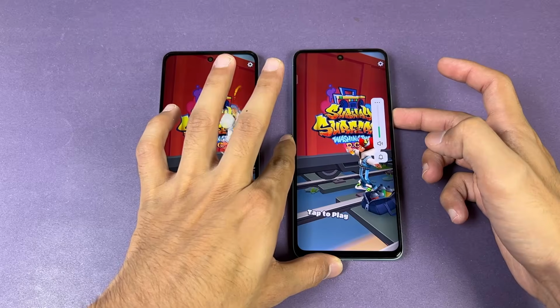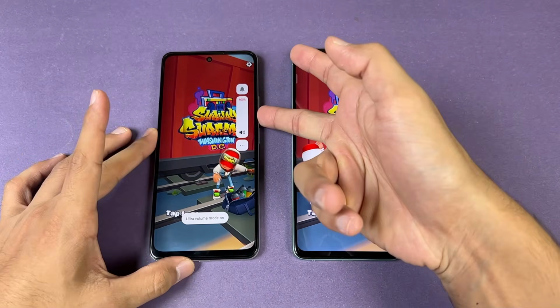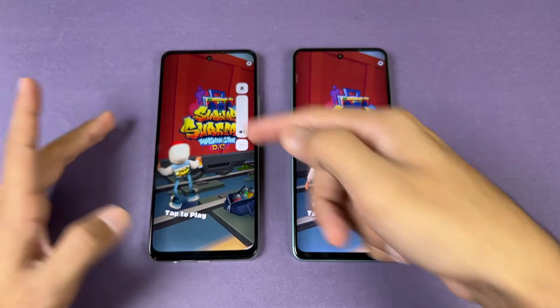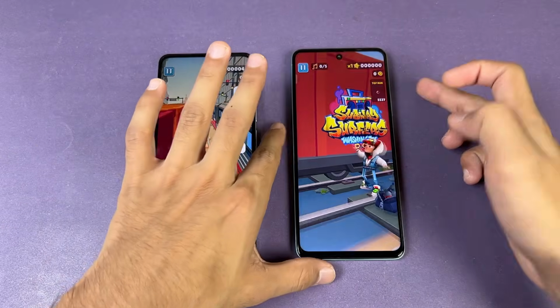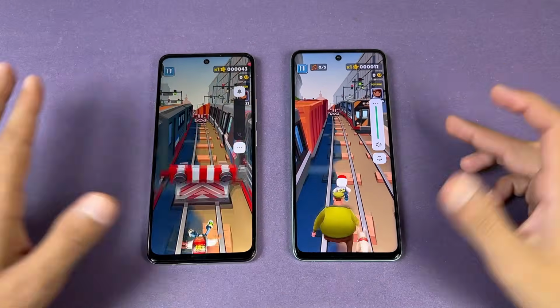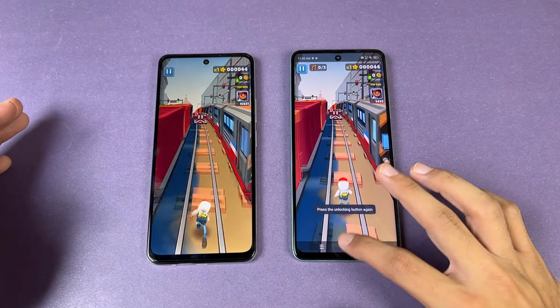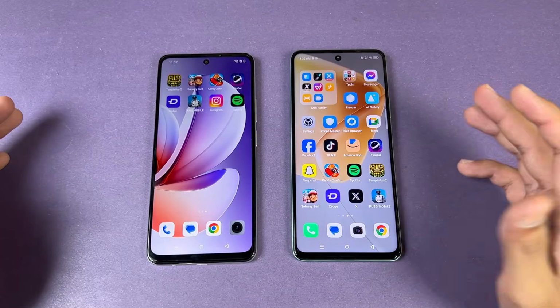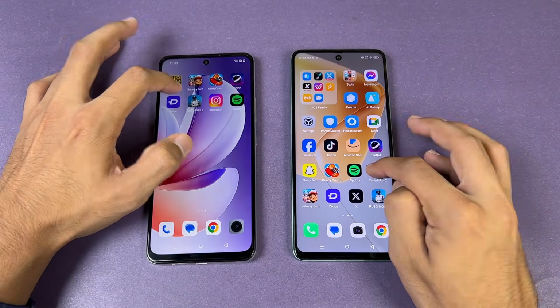And let me show the speakers. So here is the Realme C71 looks like, and here is the 100% mode, and here is the Hot 50. Yes, and the speakers are much louder on the Realme C71, also has a lot more bass on the Realme. So now let's open up the Temple Run 2.